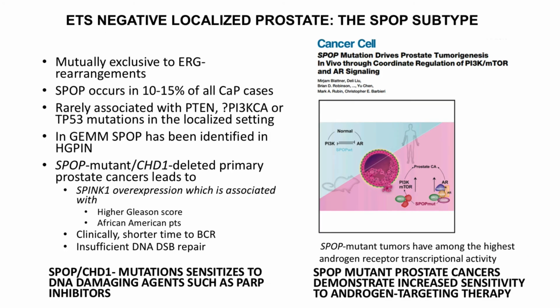Now I'm going to switch gears because we've spoken about ETS positive localized prostate cancers, and we've spoken about the PI3K pathway, which is conjunctive with that. On the other side of the coin, which contributes to about 40% of localized prostate cancer, are ETS negative prostate cancers, and we've subdivided those into SPOP mutational changes and FOXA1.